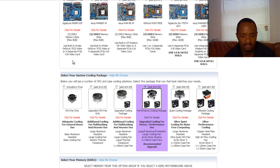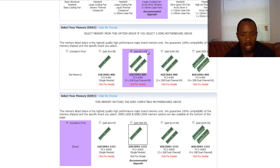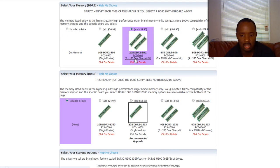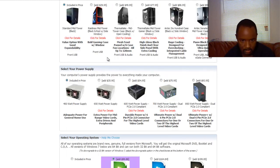We have the motherboard, that's fine. Cooling sink, you can bring it down one peg if you want to, but it's never recommended. We have memory here, 2 gigabytes. Remember, we're being price conscious. 2 gigabytes DDR2 for $54 or $55. And we have a hard drive, 500 gigabytes for $54.